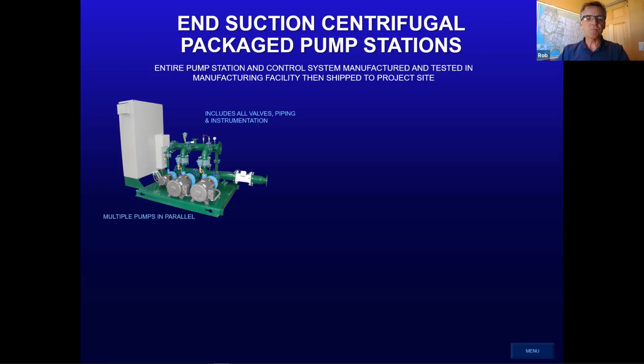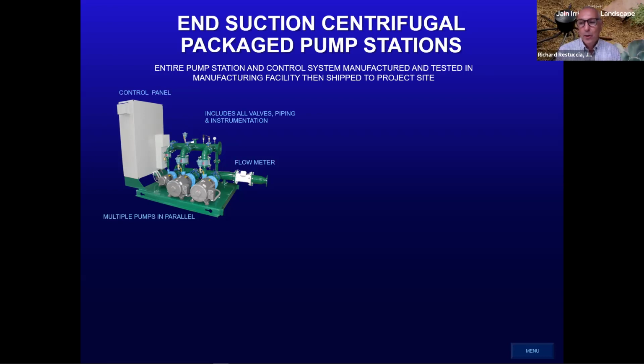This is using multiple pumps in parallel. We'll talk about that in a minute. The control system and everything is integrated, and the system is pre-tested prior to leaving our facility. So when it gets to the site, all you do is hook up the pipes and put power to the pump panel, and all of the automation and everything is ready to go. Sounds like the way to go. Well, in the majority of applications, yeah, we believe it is the way to go. Occasionally, there are applications where the alternative is maybe the better solution.